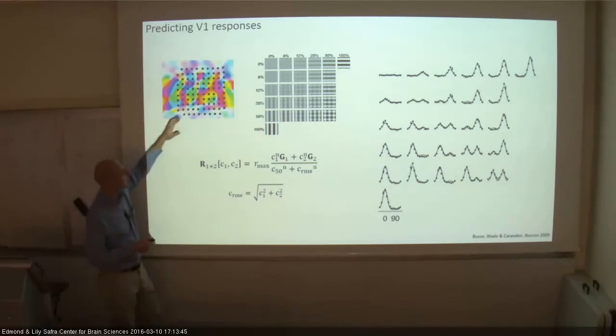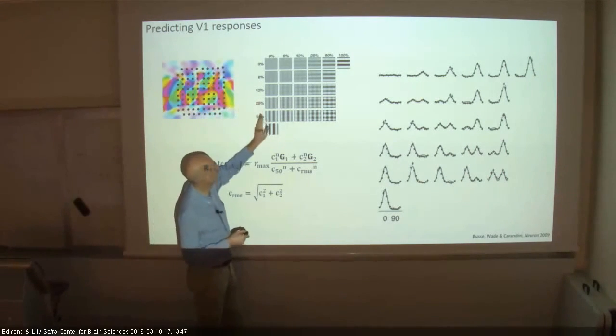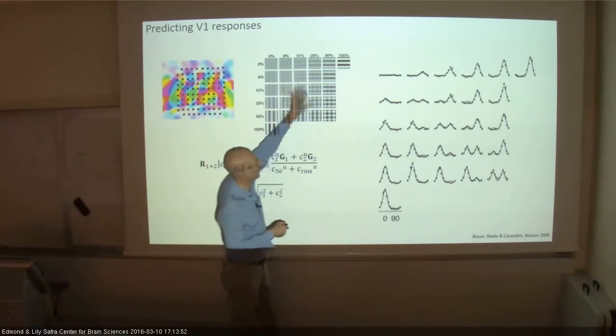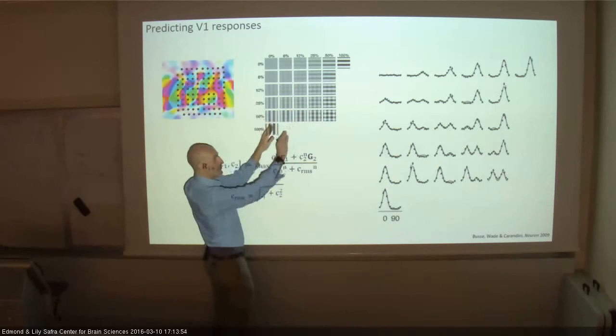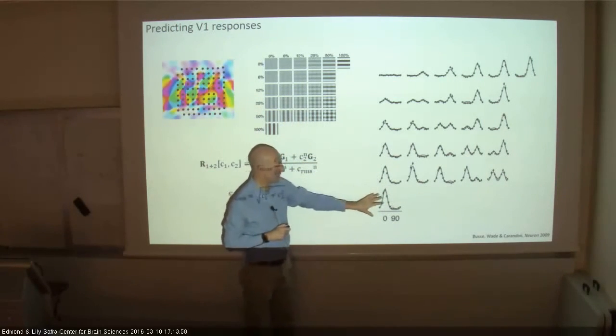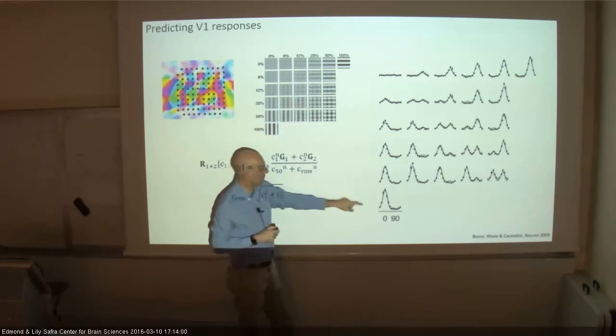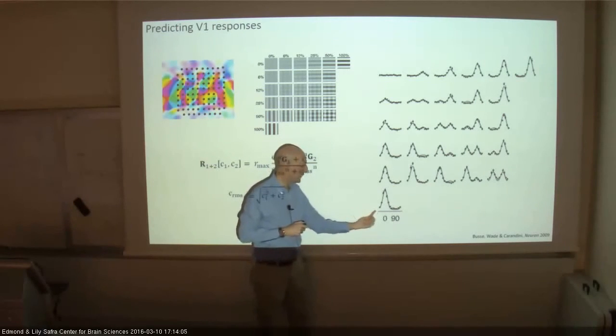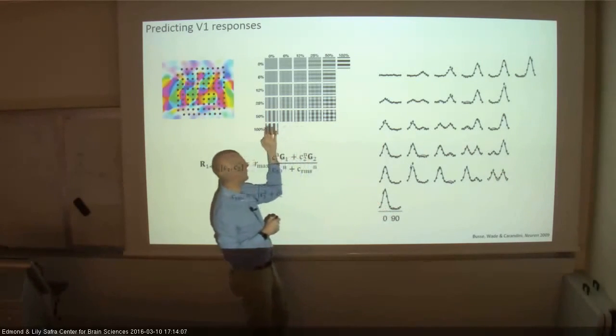And then we presented stimuli that had one of two orientations. They could be vertical or horizontal, and they could have different contrasts, and they could be on top of each other. And then we recorded the population activity to each of these stimuli. So this is the activity of neurons tuned to various orientations in response to a vertical stimulus.